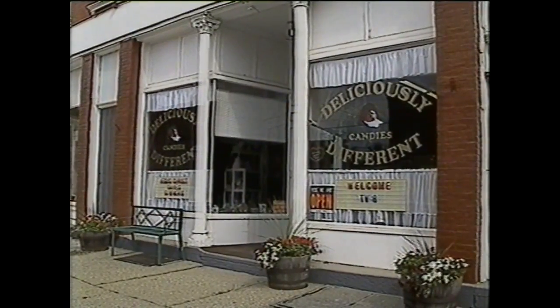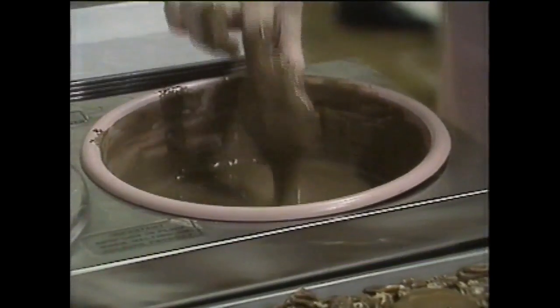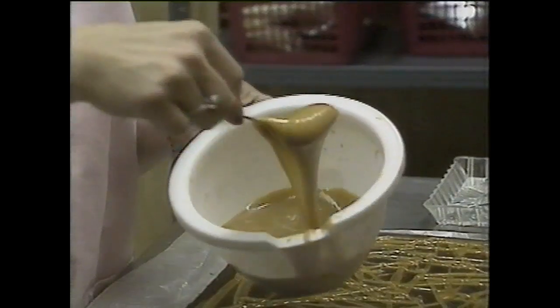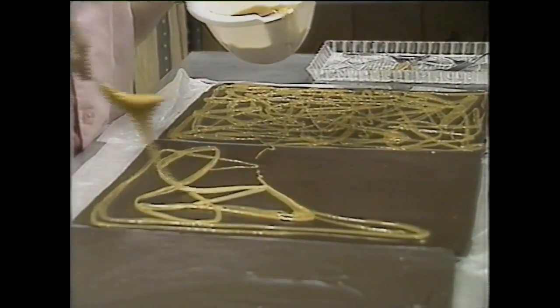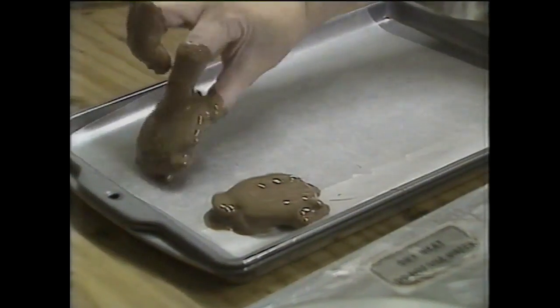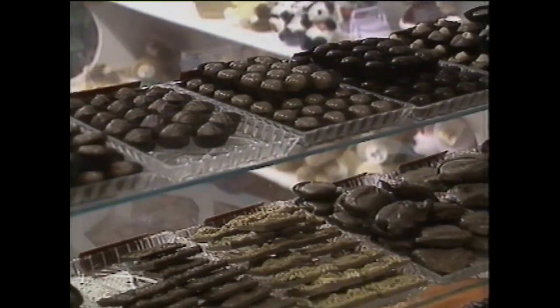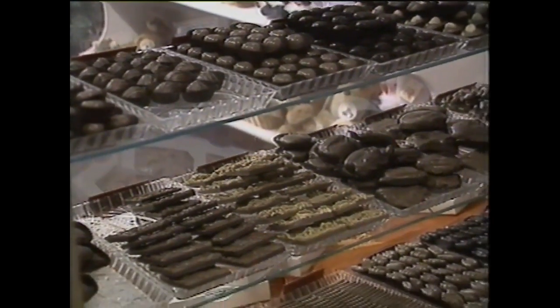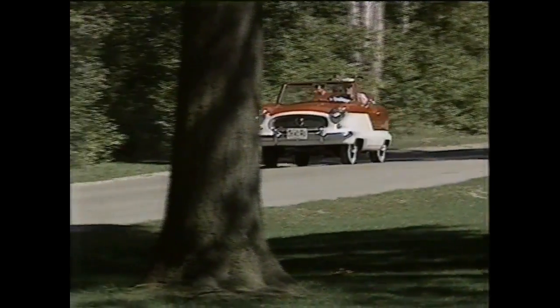deli. And finally, to satisfy the sweet tooth, stop in Canal Fulton at Deliciously Different candies, dipped by hand the old-fashioned way. Becky Knapp and her family have come up with some unique candies, like Canal Mud, or giant chocolate turtles, where you can soothe your guilt by saying, "I just ate one of them." Candy, autumn leaves, and other good things that make this a great weekend getaway, and best of all, it's just a one-tank trip. I'm Neil Zurcher, News Center 8.